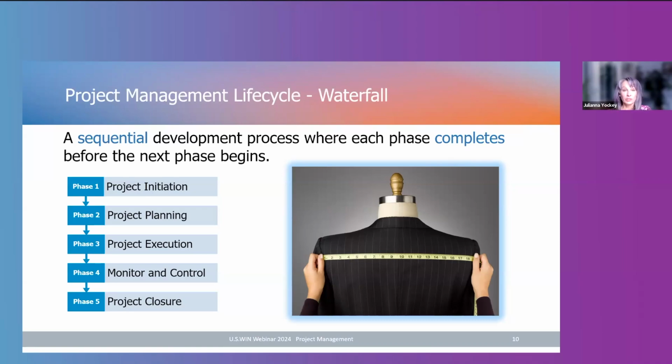So in the traditional waterfall project lifecycle, the project is accomplished in the 5 phases that are listed on the slide, and I'll talk about each of these. So these are your project initiation, project planning, execution, monitor and control, and then the project closure.